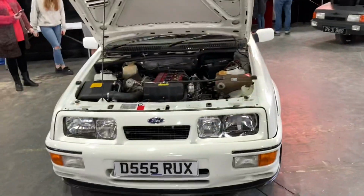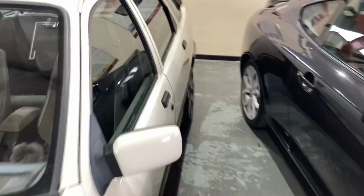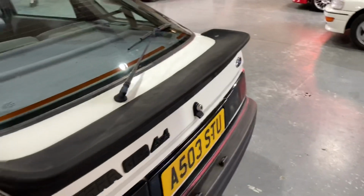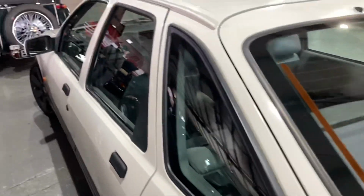Obviously behind us we've got the Cosworth version here, but this one is slightly different and I like it. There's something about a 1980s, 1990s Ford that really appeals to me. Don't really know what it is. This is a Sierra GL3 4x4. Wow. Okay, these are very rare. These are very, very rare.